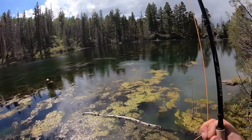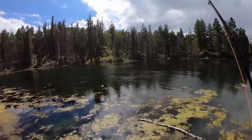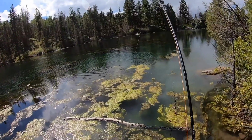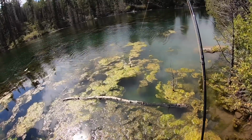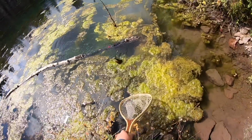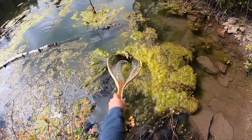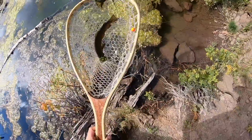There we go. There's a fish. Hooked up. Finally, yeah. After about an hour fishing this pond, we finally got a fish. Oh, and in the weeds. Nope, nope. Got him. Check it out, finally.